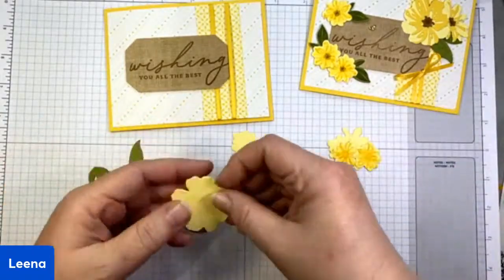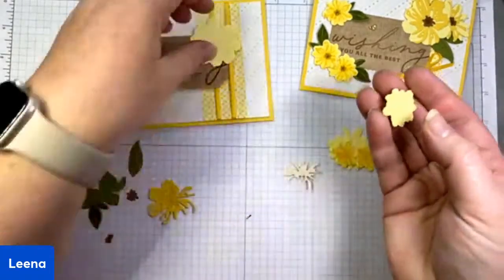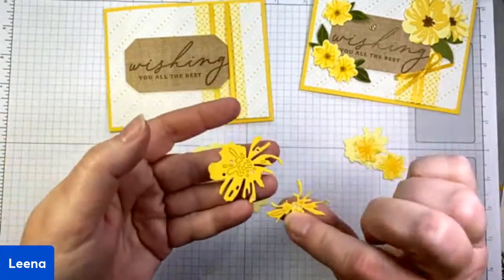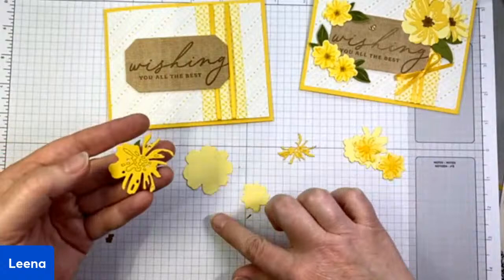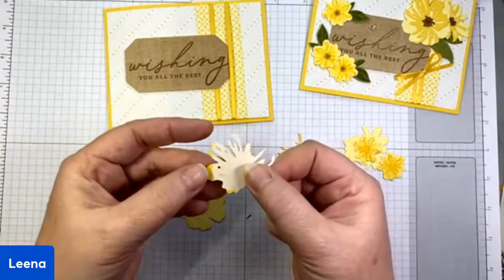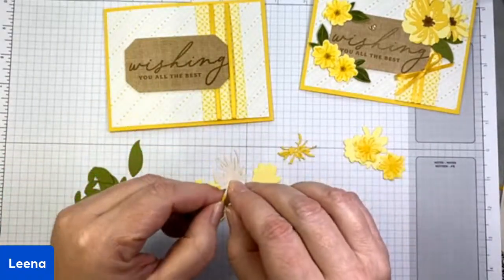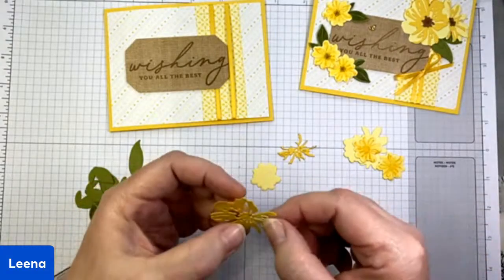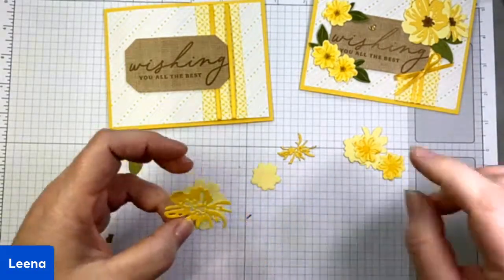So the solid flowers are die cut from Lemon Lolly cardstock. Okay, and then I've die cut the layers from Daffodil Delight. So that's going to give me that two-tone look. And I have used adhesive sheets on the back of the layers, the detailed die cuts, just so I don't have to fuss with liquid glue.